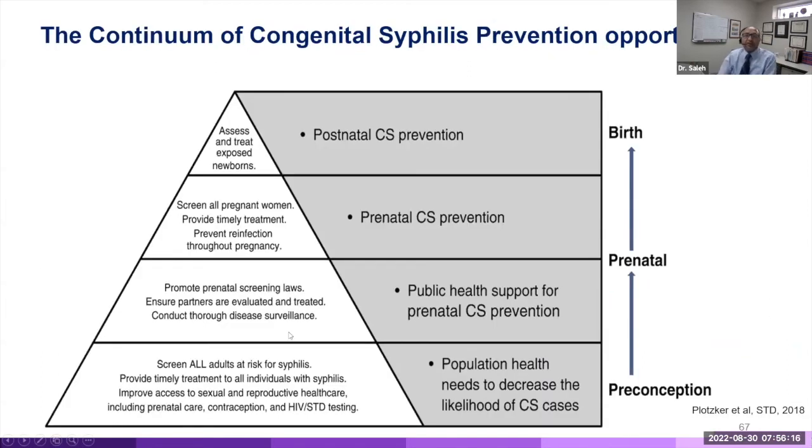So congenital syphilis can be prevented with a simple and inexpensive rapid test, followed by treatment with benzathine penicillin. However, rates of syphilis testing in pregnant women are still suboptimal worldwide and also in the US. And there are a lot of steps we can take to ensure proper identification and treatment, starting from population health, improving our public health services and perinatal screening throughout pregnancy, and then also evaluating newborns properly and treating adequately.